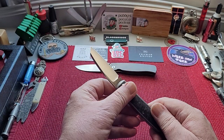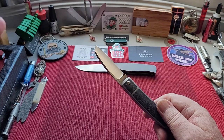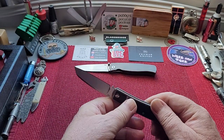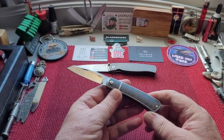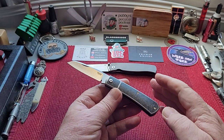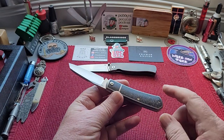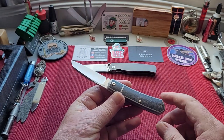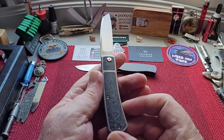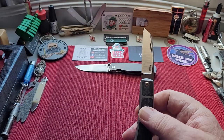This is again M390, which seems to be the staple for most high-end knives, whether they're traditional slip joints or whatever. M390 is the one that people want. It's screwed construction, so again, it's modern. You've got a pivot. You can take this knife apart. These are covers here that you can take off. It's marbled carbon fibre, which is beautiful. I'll have to say it's beautiful.